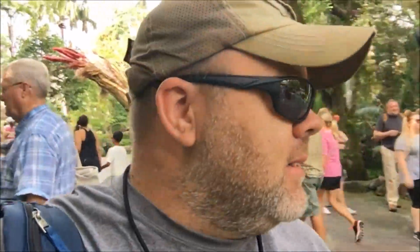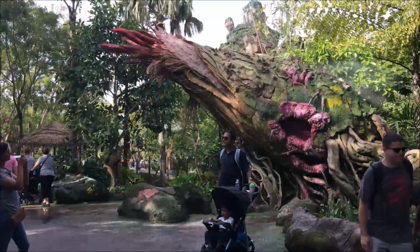Gonna do Flight of Passage today, which is probably like a 4 or 5 hour wait. And then of course we've got the Na'vi River Journey as well. So gonna be doing those two things, and we're gonna explore the area a little bit. As you can see, there's a lot of people coming into this area right now. So we just gotta get in there, get our feet wet, and let's get it going.